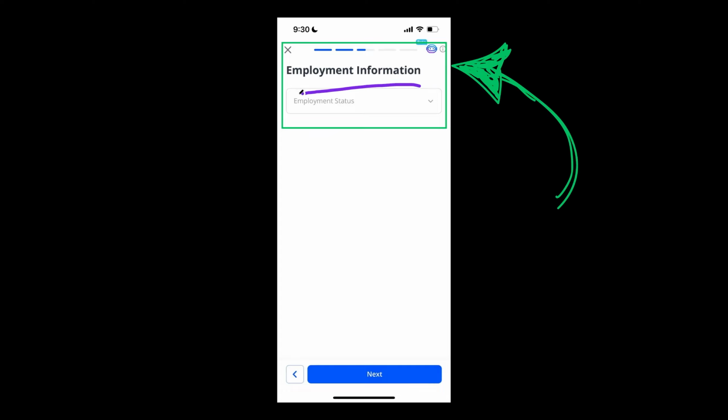Next screen, your employment information. So you're going to put in your employment status. It's going to ask you for the address of your employer. If you're a trader, okay, full time, you're going to put self-employed and put the name of your S corp. If you work a regular job, they're not going to contact your work. They're just making sure that you have a job in case, to fund your account.